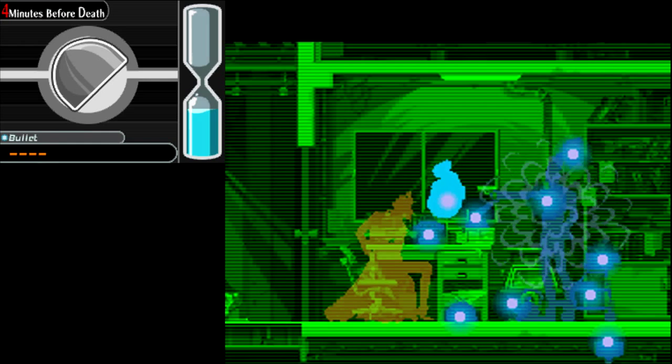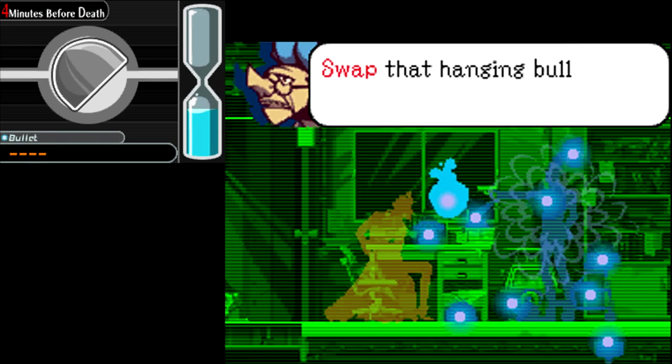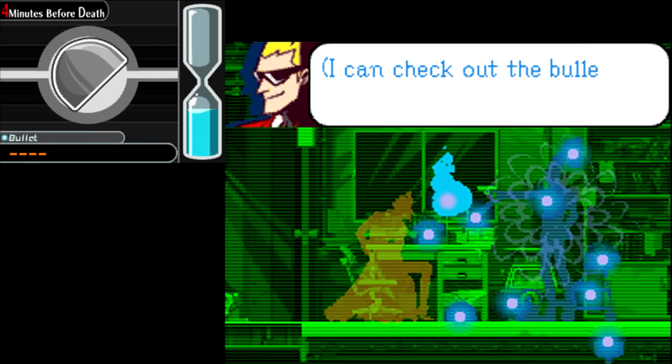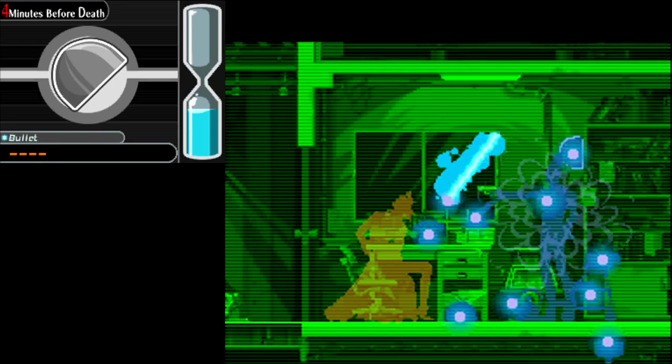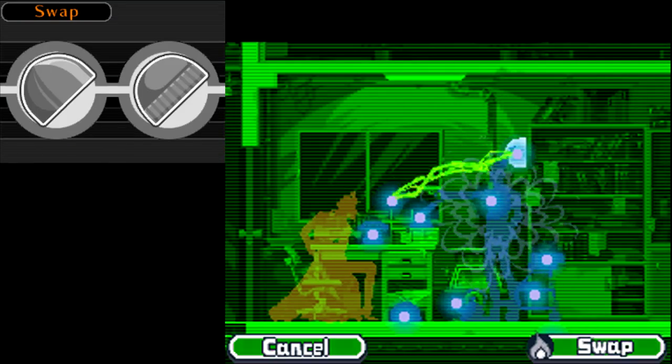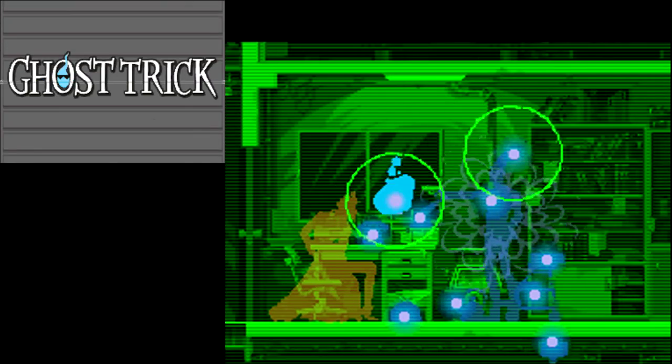So, I guess switching it with a hard hat probably isn't the best idea. Hurry now! Swap that hanging bullet with something else. Yeah, I know, I gotcha. There's gotta be something. What happens if I switched it with the hard hat? I didn't even think about that. Oh, I don't have time to screw around today. Maybe I'll look it up and see if there's anything interesting.